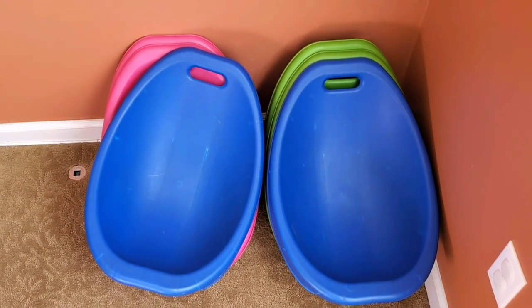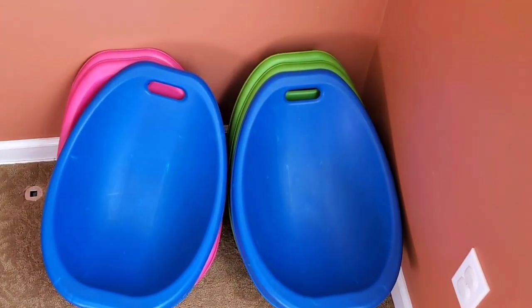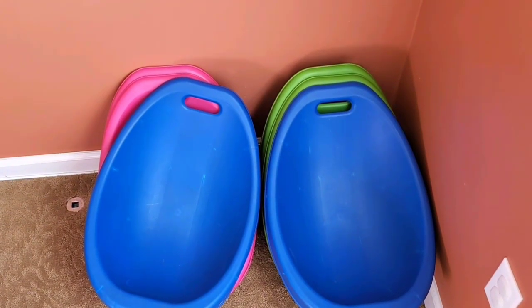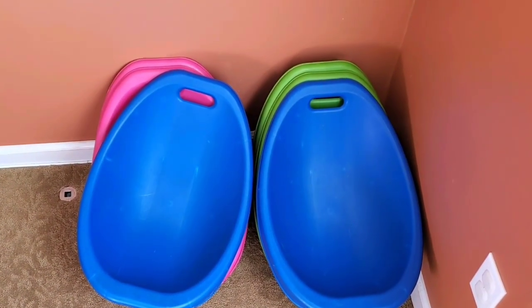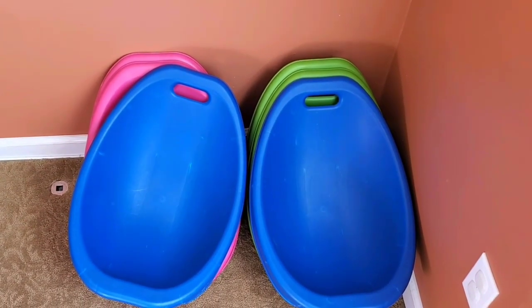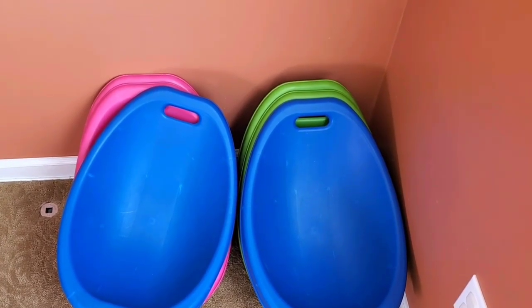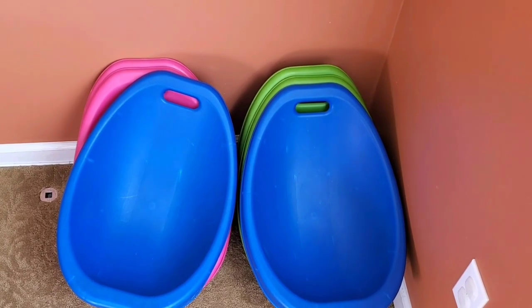I have these scoop rockers. These scoop rockers are the best investments I ever made for daycare. I'm telling you, they are the top of the list. They are very comfortable. They are rocking chairs. They can flip them around and do all kinds of things with them. They use these in the big TV room when they want to be comfortable sitting.